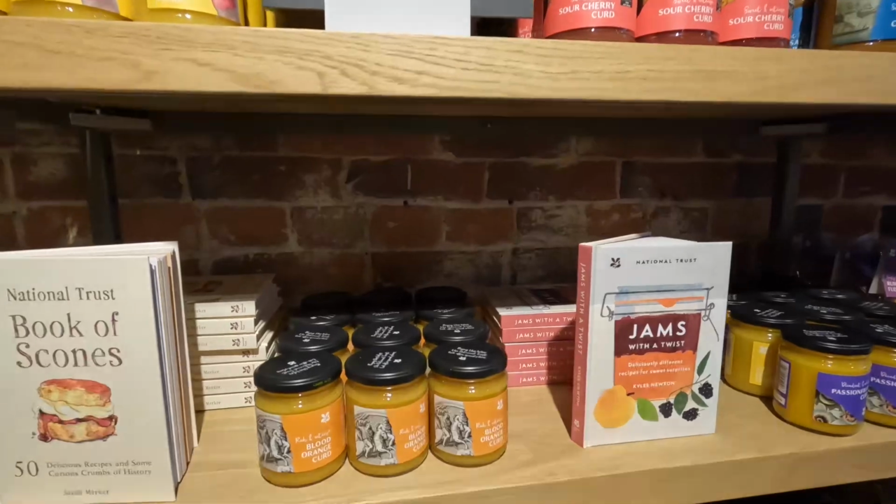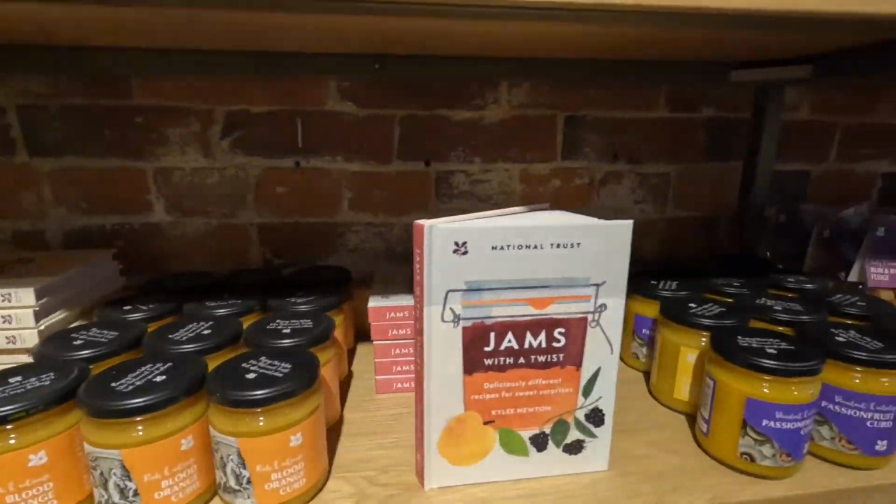Then we had a look in some of the shops before heading into Calke Abbey itself.